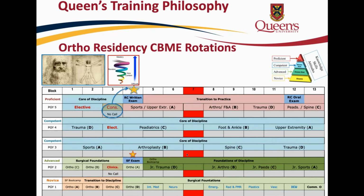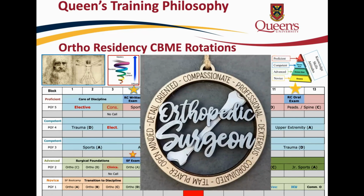And finally, like most programs, we give a block of consolidation time. This is where the Royal College exam is going to be. So we're going to give a block just before it for people to study for their exam. Finally, the transition of practice time is time to become proficient, where you're going to be provided a junior attending staff level of responsibility to prepare you for your final exam. And that's going to earn you your orthopedic medal.